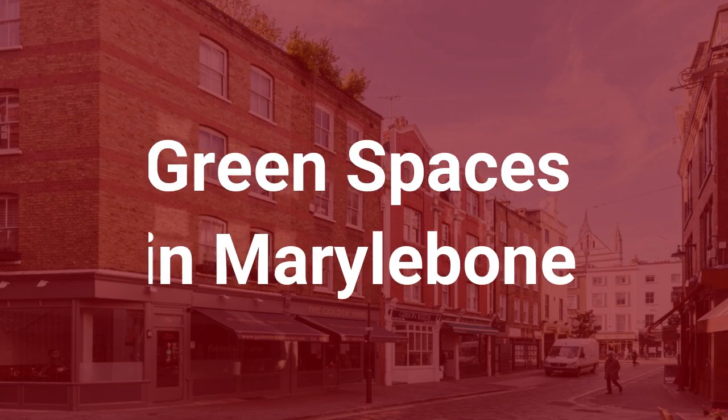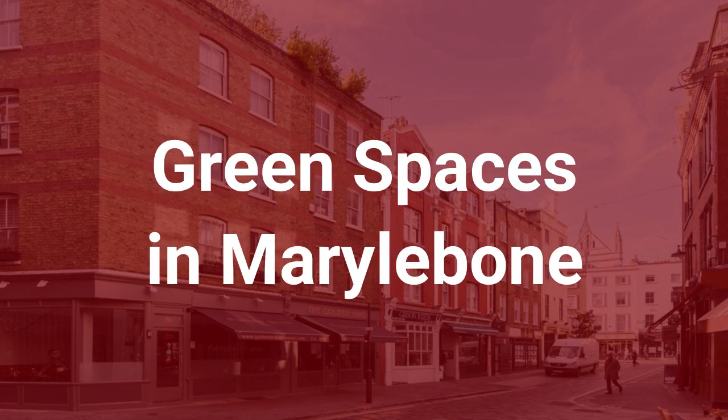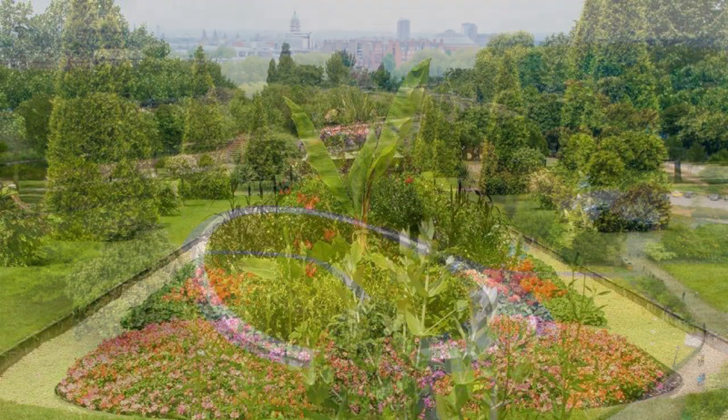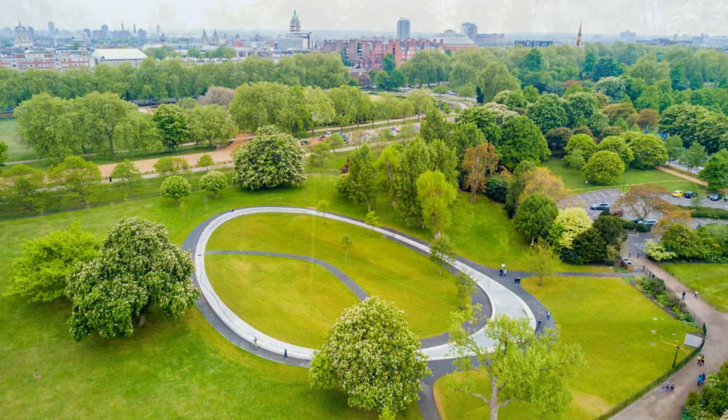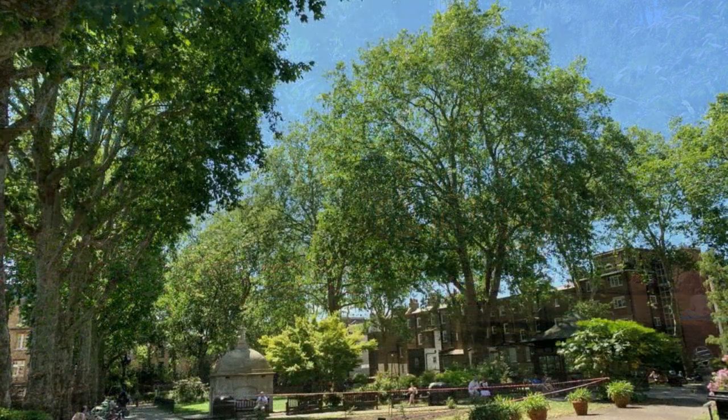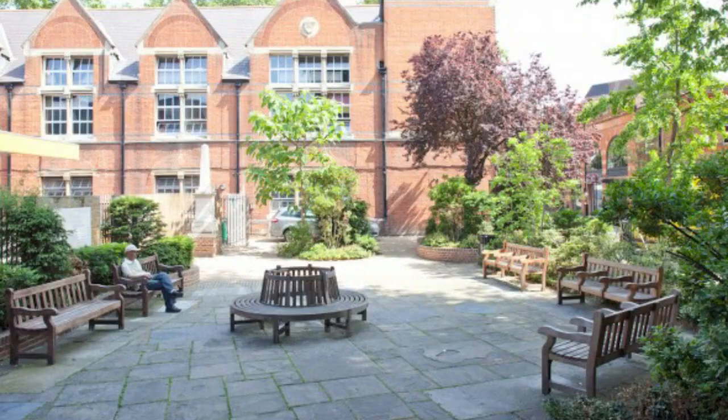For green space, you have two majestic royal parks. You have Regents Park in the northeast corner and Hyde Park in the southwest. Besides that, you have many private squares and gardens, and you also have Paddington Street Gardens and the Garden of Rest, which is open to the public.